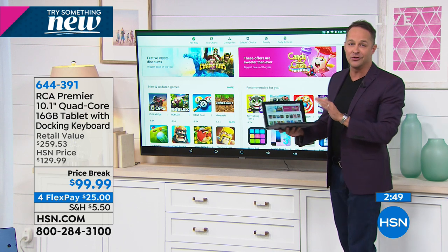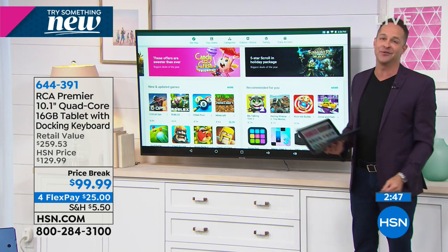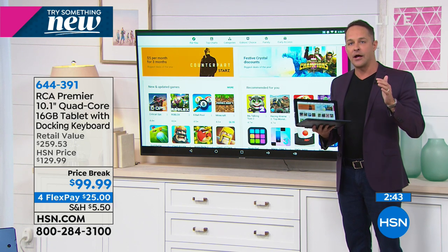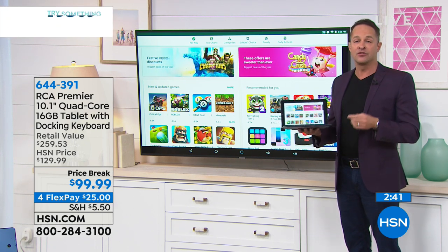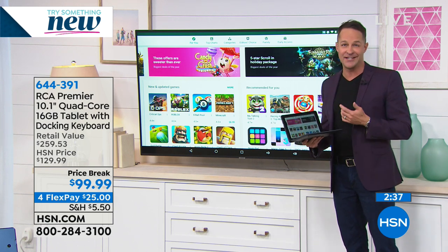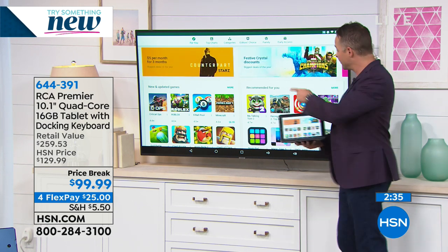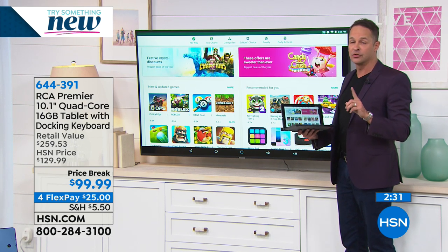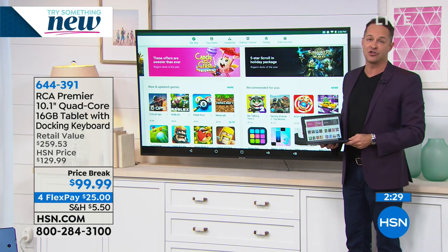Another kind of cool thing to do, enlarged, if you will, is go to the Google Play Store. This tablet is what's called Google certified, so it means the Google Play Store is native and pre-installed. It's already on your tablet when you get it home. The Google Play Store, which is what we're looking at here, is the number one app store in the world. There's over a million games and apps at your disposal.